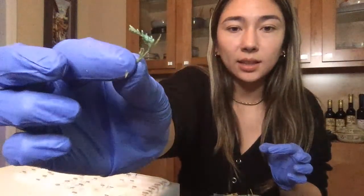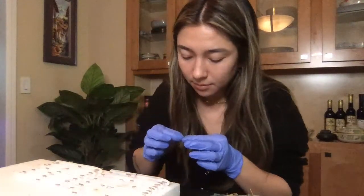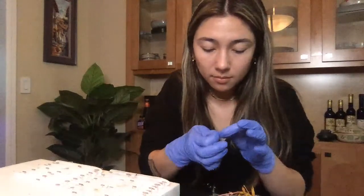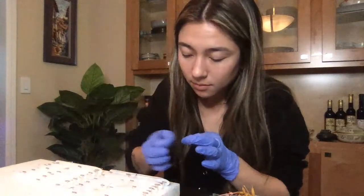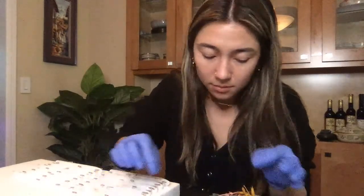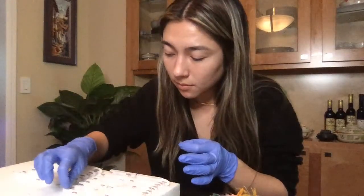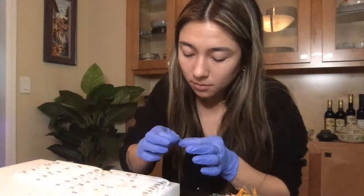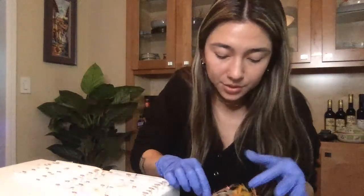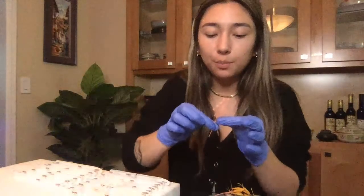Okay, so now I'm using these little green blue ones. Okay, let's start adding some fun ones. I'm gonna be adding some of these pink ones, like little pink balls.